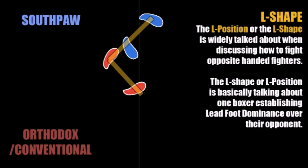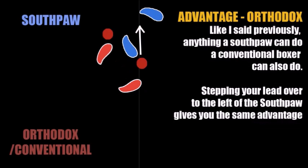Now the conventional opponent has the advantage. As you can see, when you step your lead foot to the outside of a southpaw, you bring your straight right hand in line with your opponent. You close the distance between your opponent and your straight right hand, and you can shoot the right hand in a straight line trajectory. No different from the southpaw.